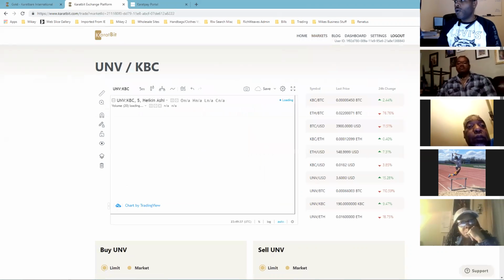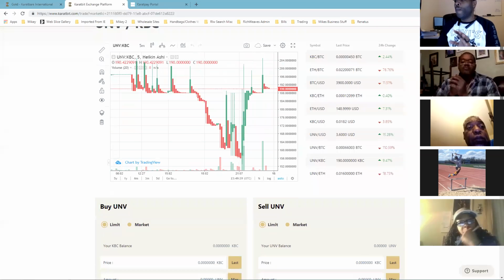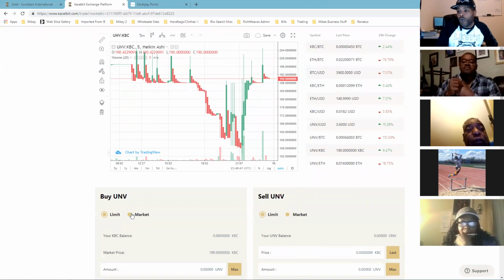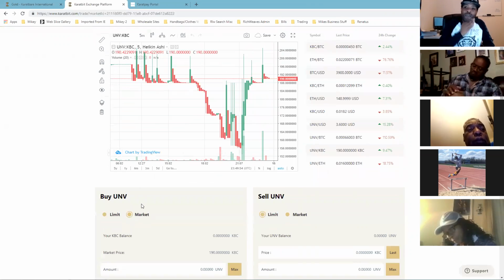For those of you that want to buy it right away, you don't want to wait around. You don't want to do a limit. You want to buy it right now, so we're going to do this for market. That means you want to buy it at retail, like I said last night. Market means you're buying it right now, not waiting for it to drop lower. You want to buy your KBC with your Unival right now, not when it goes on sale.